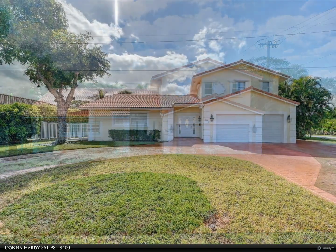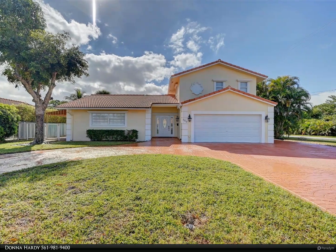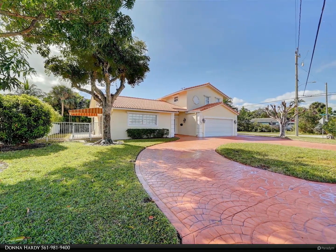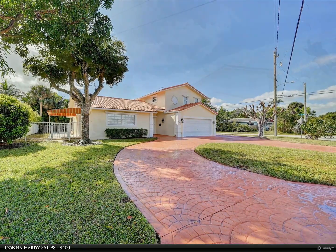Wonderful East Boca home with lots of renovations, which includes a brand new kitchen and appliances, front door and plantation shutters. This 3-bedroom, with master on first floor, 2-bath, 2-car garage pool home is ready for you.